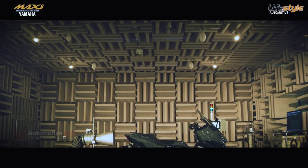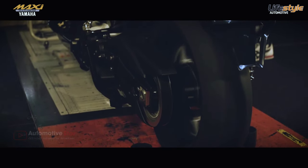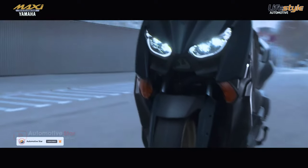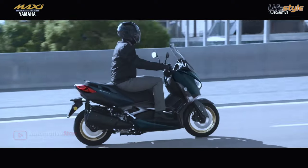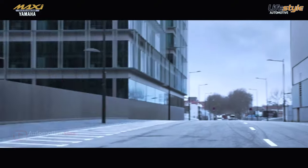The redesigned 560cc T-MAX received significant attention from the sound design team, and they crafted a high-quality exhaust note for it. As the spiritual successor to the Majesty, the X-MAX was given a full redesign in 2018. And like the T-MAX, it uses a motorcycle front fork to deliver a comfortable as well as agile ride.